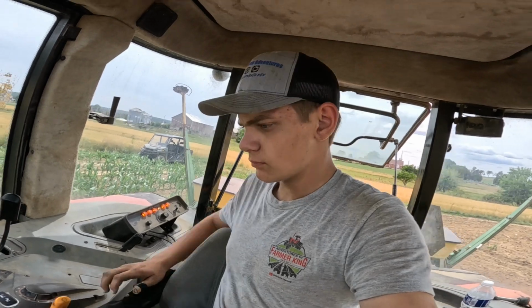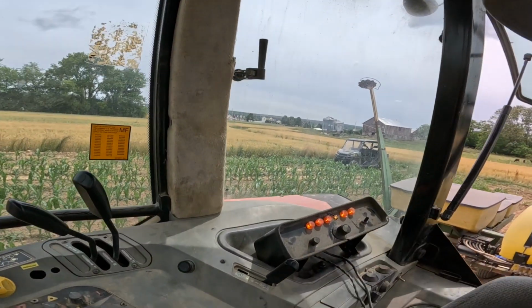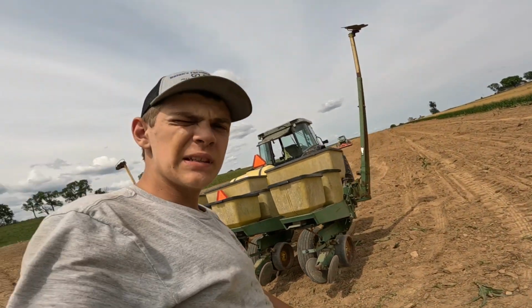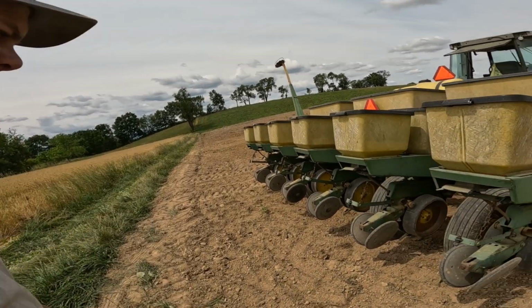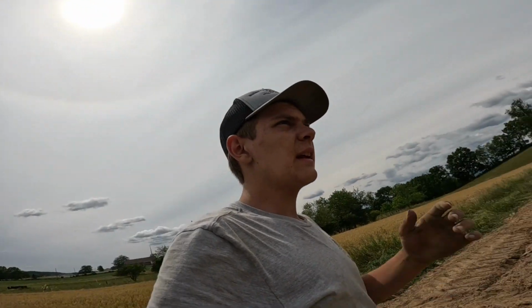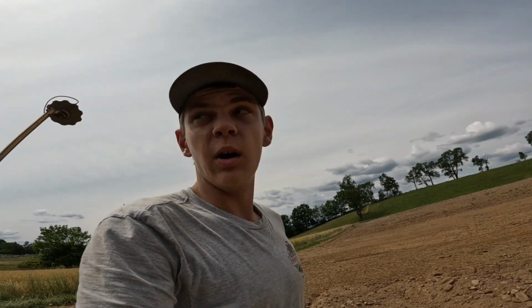So we're gonna go plant. I also have to set this up. I made 1 round already, and I've been stopping to dig and make adjustments to the depth every time, so I think I have it pretty good where it should be. So now we're gonna go plant, hopefully. Hopefully it all goes good.